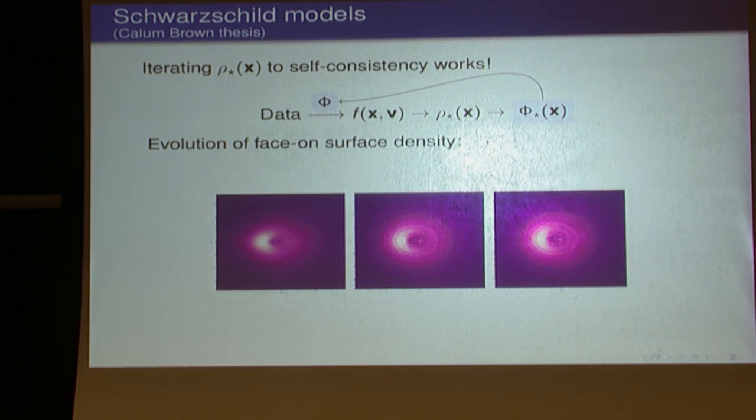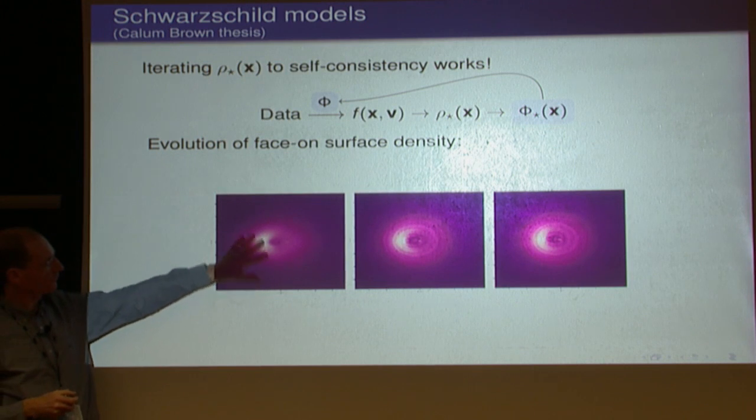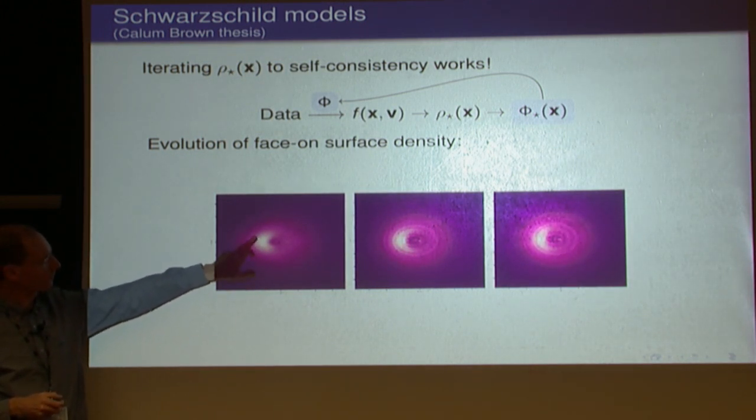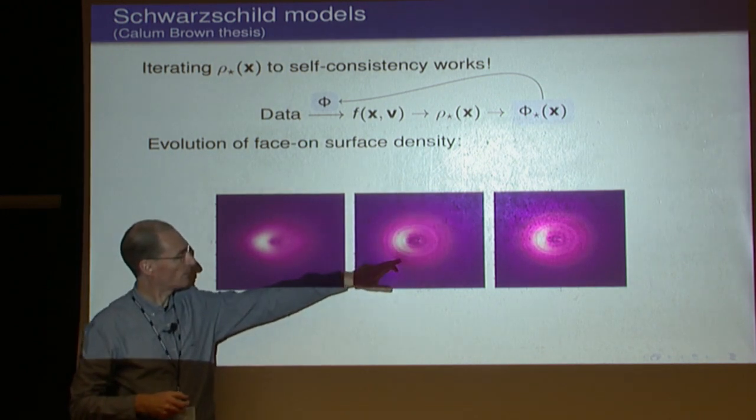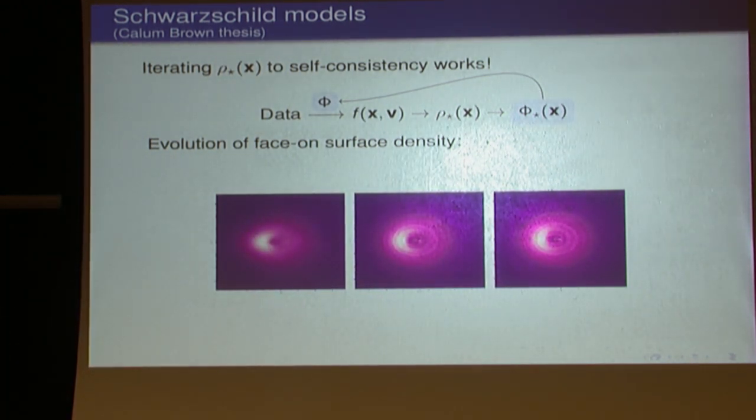So here's what you do: you take your data, you make a guess for the potential, find the distribution function, find the stellar mass density, that gives you a new potential, go back, keep repeating this. And then this is what happens to your density distribution as you do this. There is what we start off initially from our Kepler model, and then the first iteration, the fourth iteration. So it does seem to converge towards a self-consistent DF.